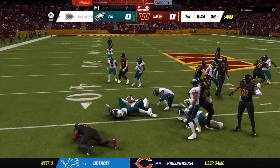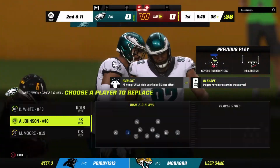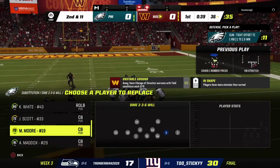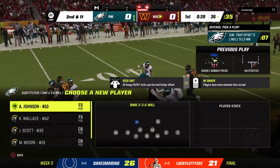And he is going to lose yardage here. He'll lose a yard there, and it's 2nd and 11. This defense is a difficult one to prepare for, one of the best in the league. They'll come at you from all angles, and they did a nice job there stopping him for a loss.